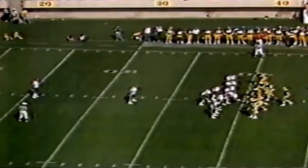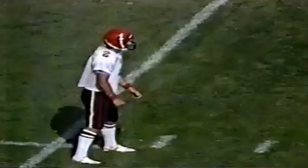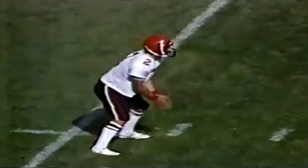Just momentarily took his eye off the ball and let it slide through his hands. You know, with all the times the Aztecs have put the ball up today, that's the first drop that I can recall. It was a catchable ball. Well, Jeslin to punt from his own 30.